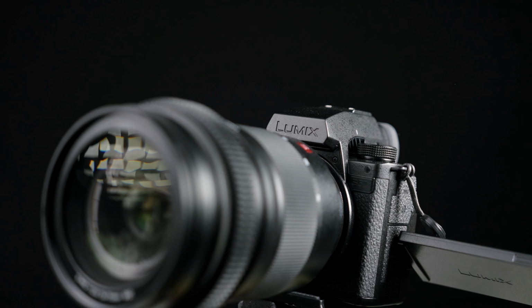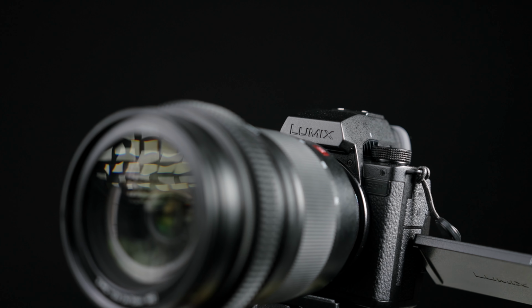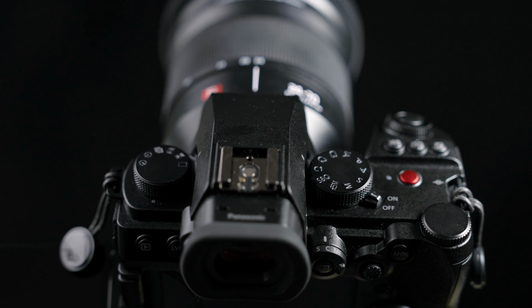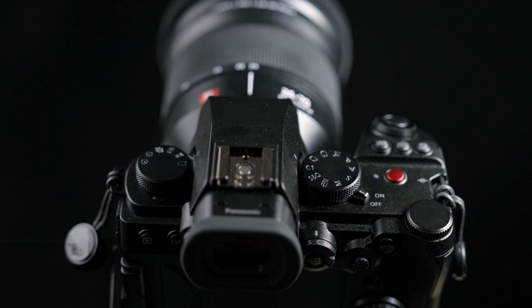So one of the biggest changes that Panasonic made to the S5IIX is going to be, of course, the look. It's all in black. I know that in their marketing they're joking around a little bit and calling it the Black Knight, but I think it's a really cool look. However, I know that I have troubles at times seeing what mode I am in, but for me it doesn't matter too much because that is probably nothing that I change all the time.